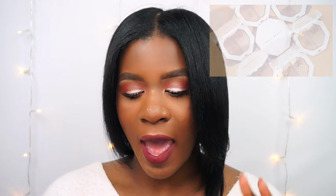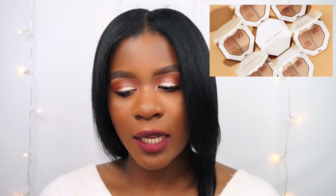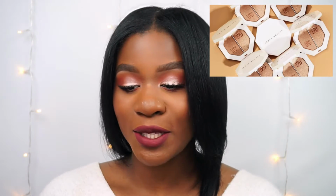Now moving on to Fenty, you guys, they're coming out with so many products. I didn't realize how many products they had till I screenshotted it. But the first one I do have is the Fenty Beauty Killawatt highlighter in the shades Afternoon Snack and Mo' Honey. Y'all, I can't read, I swear.